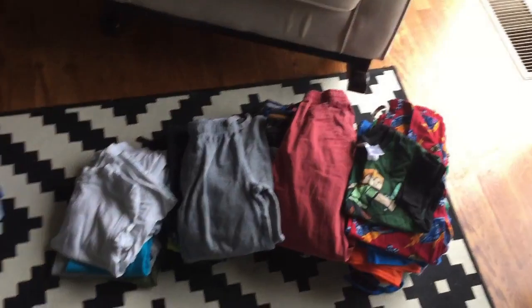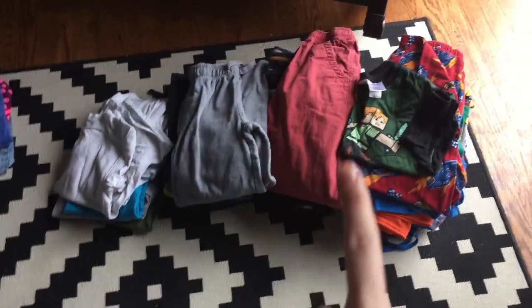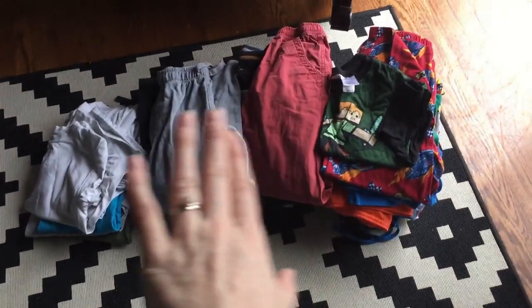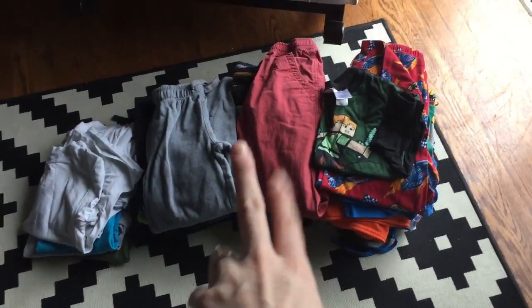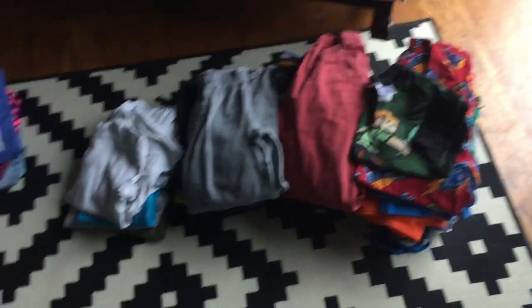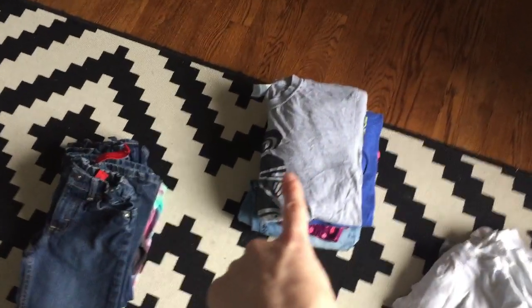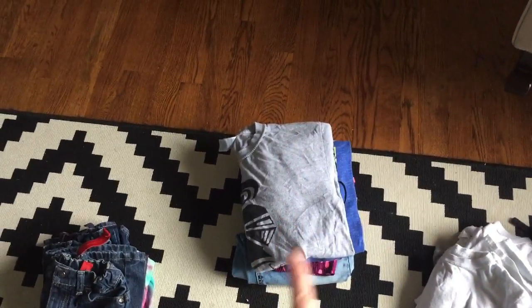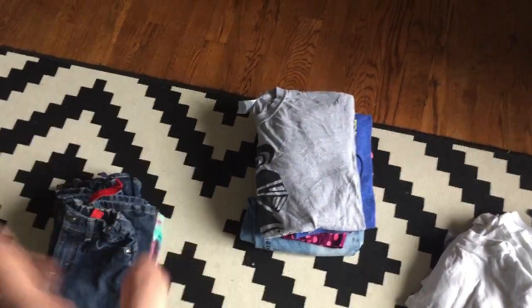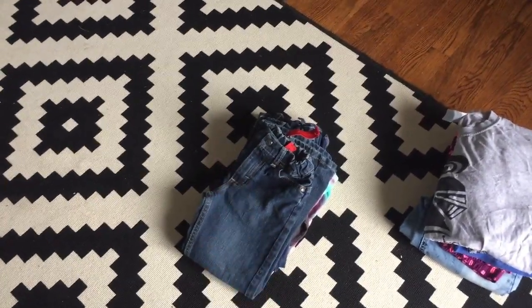And then over here is the stack of clothes we're getting rid of, which I'm going to pass on to his cousin. There is tons of stuff in that pile that will fit him. Jammies, pants, long sleeve shirts, short sleeve shirts, undershirts, all of that. And so I'm sure they'll be happy to get that. This is a stack of his sister's clothes that I found mixed in with his stuff. That happens occasionally.